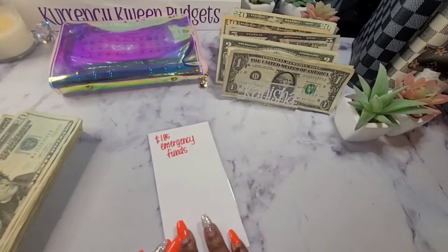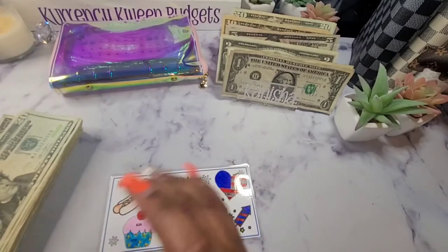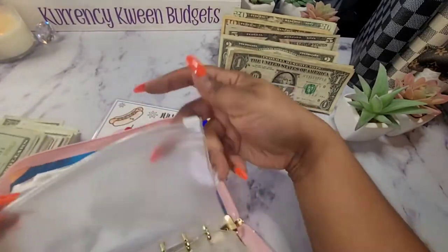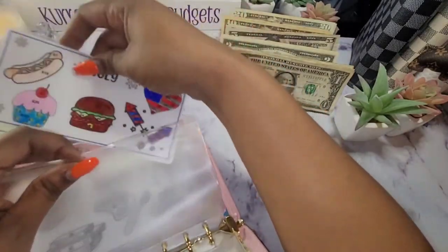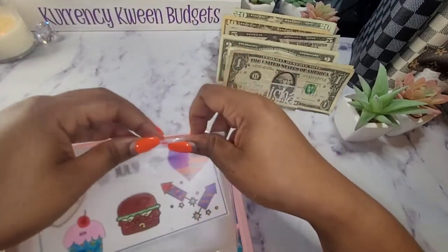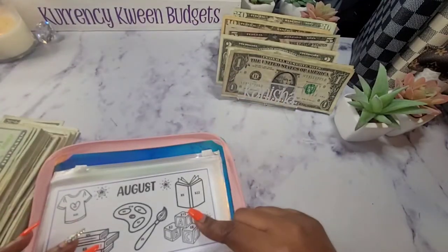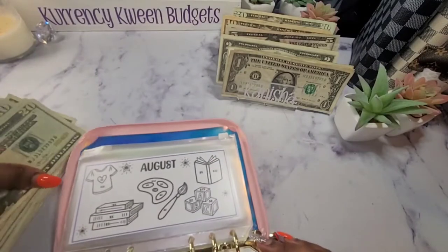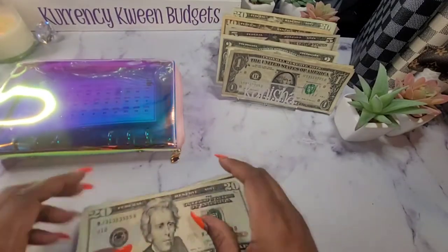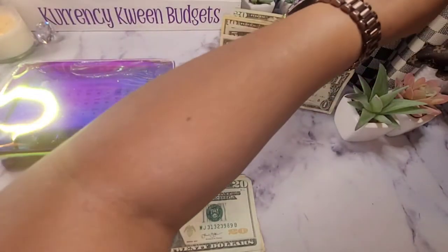Where I'm putting it, $185 in emergency funds. And I am going to leave this colored one in the envelope to know that I did finish this up at the end of the year. I will be able to go back and see what all I finished, but I would definitely move this to the back. We will be starting on August. And for this here, I am going to put in my sinking funds.